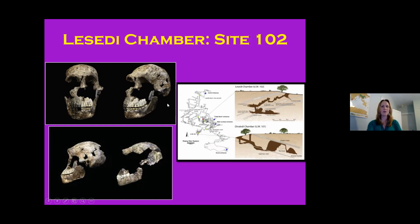So it's a little bit more complicated, but it's this more open chamber where we have an adult male skeleton that seems laid out. We also have evidence for a child, so a deciduous individual who's got a deciduous tooth, as well as a deciduous tooth and part of a female skeleton.